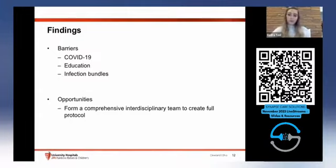So right now we're still bathing and doing daily linen changes starting from day 1 on all of our patients. And so I'm hoping in the next couple cycles we're able to revisit that and decrease the amount of handling we're doing within the first week.